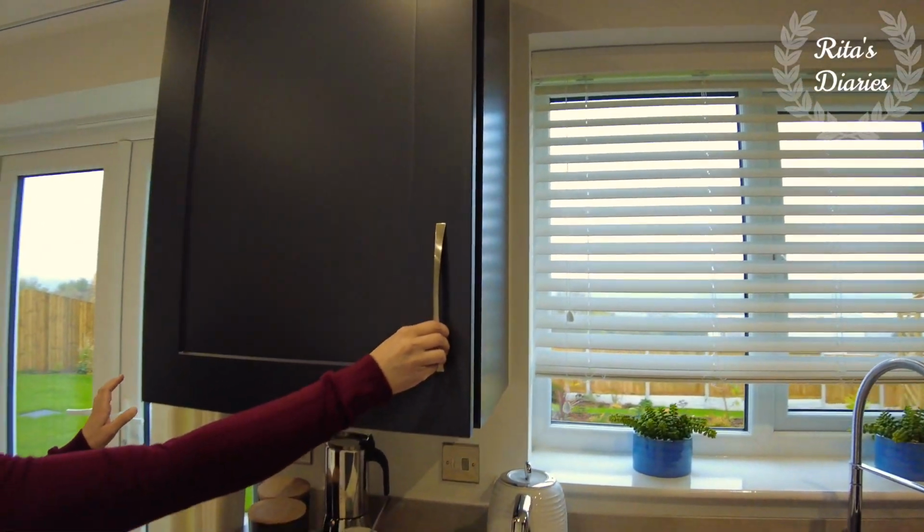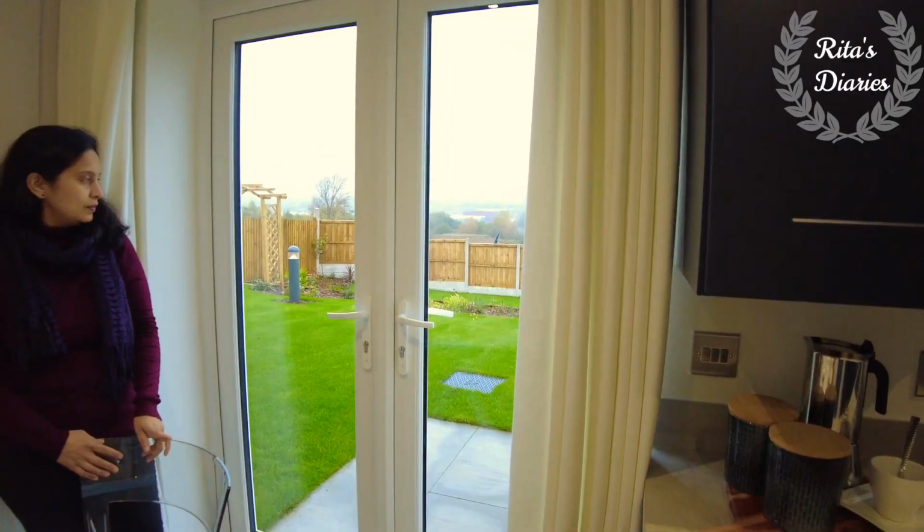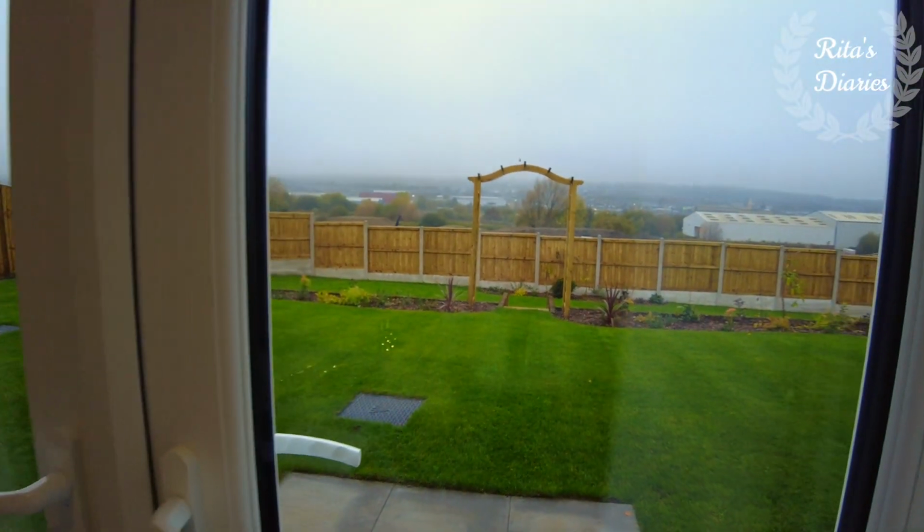The boiler is given here in the kitchen, and you'll be getting a decent garden with fence around it at the back.